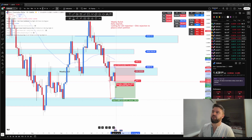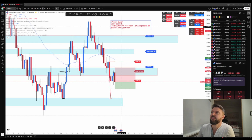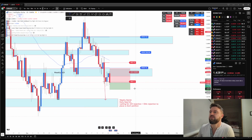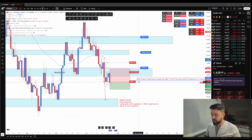Literally just snap, bang, put it in there and wait to make 0.5 and then exit there. And honestly, I'm gonna put a note. I'm gonna leave these notes here. I'm gonna put a note here, and I'm gonna say this trade could have made me the 1 to 0.5 by the end of tomorrow or sooner, as the Monday morning push could make it happen faster than I expect.